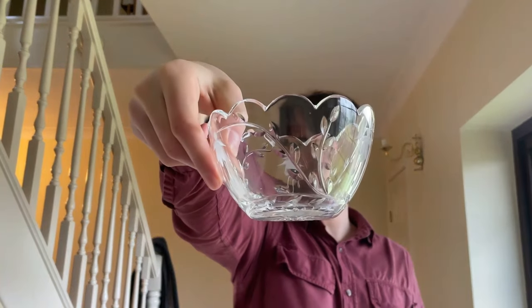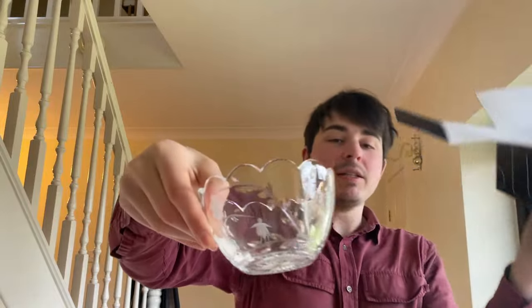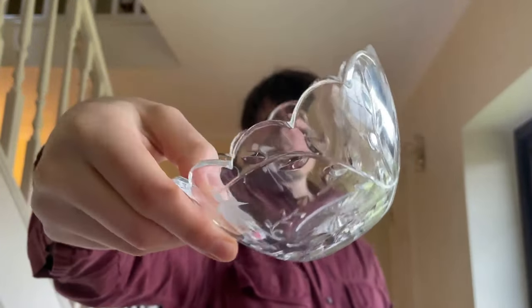A Stuart Crystal, what do they call this? Petal bowl? A 5-inch petal bowl, yes. Brand new, in box, crystal glass, never used. Paid a pound, hoping for £15 to £20 on that one. I haven't really checked sold, so again, if I'm wrong, there'll be something on the screen here, like usual.